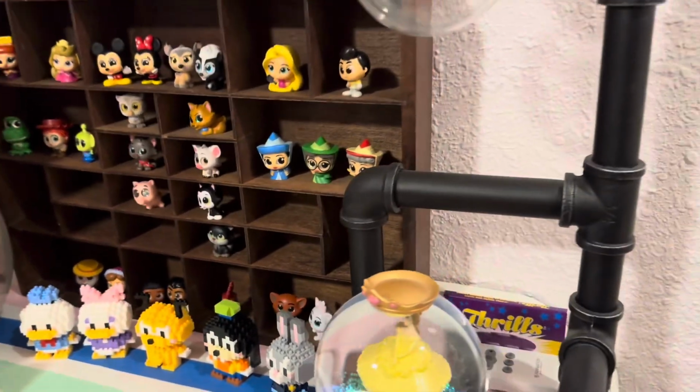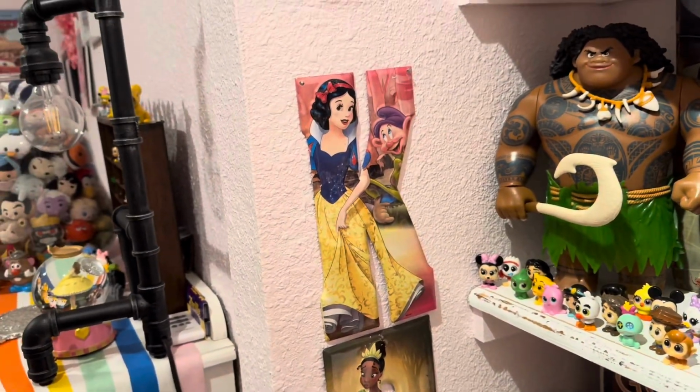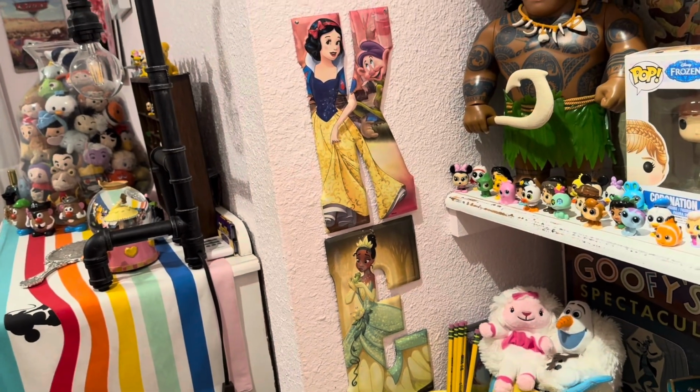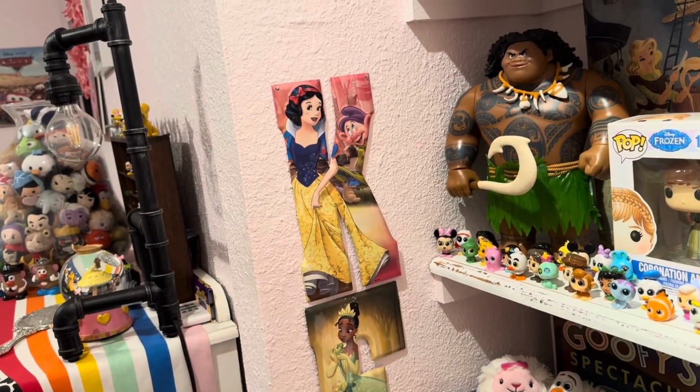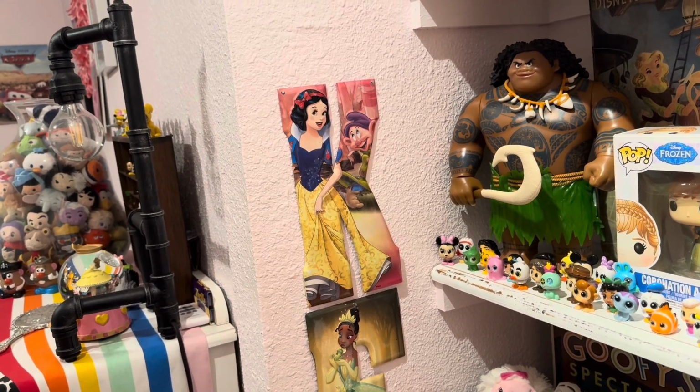Here's another thing that was a little quick win. I got my K hung up with the E for my granddaughter. I got that K at a thrift store for 50 cents. And it's just been sitting there. So I went and got some nails and a hammer and got it hung up.